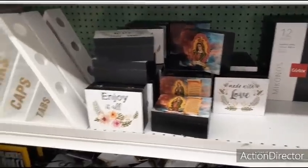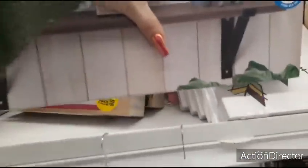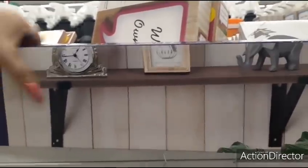All right, we're gonna see what else is new here at the 99. We also have this shelf for $5.99. Wall shelf, 18.9 inches wide by 5.2 inches high.